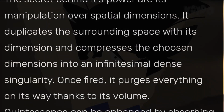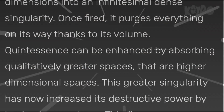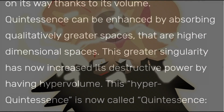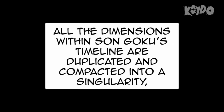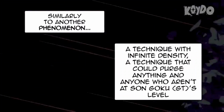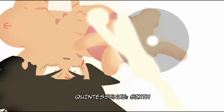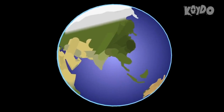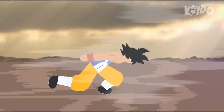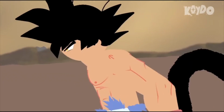Quintessence is an absurd power and manipulation over spatial dimensions, duplicating and compressing dimensions into a dense singularity for a large attack based on dimensions selected. In basic terms, Goku can use a certain amount of dimensions compressed to fire it as a ki blast, and can destroy everything it hits not durable enough to survive. The greater the dimensions, the more enhanced the power. From what we see in episode 2.5, the least Goku can do is Quintessence 6, which means a compression of a 6th dimensional space into an attack.